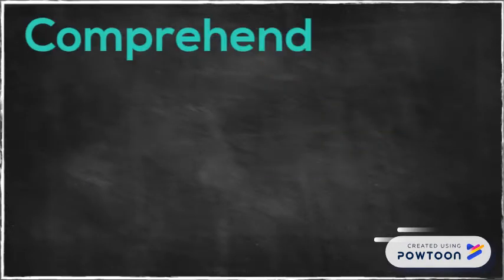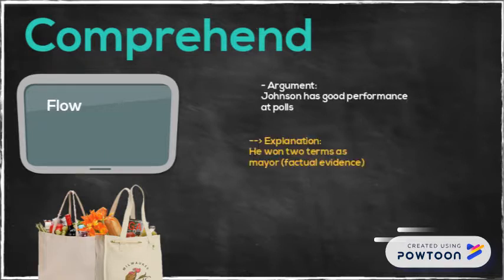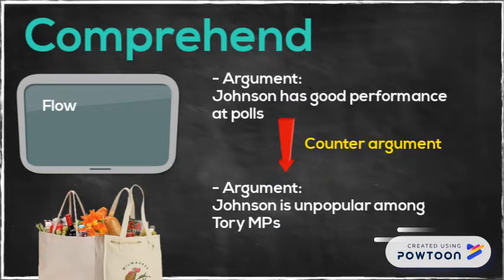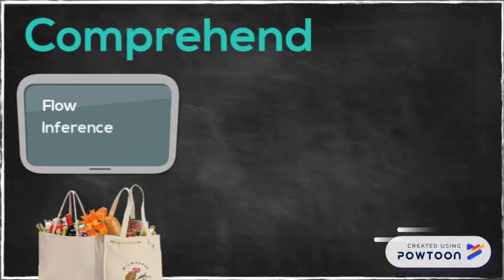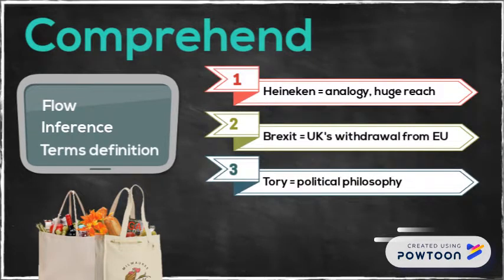Then, it's time to comprehend the things we have identified and fit them into our mental bags. This means making a cohesive picture of the individual things identified earlier. To do this, we need to understand the flow, how the explanation supported the arguments, and what is the connection between one argument to another. Next, we infer meanings. Also, we need to define the terms that we identified earlier in relation to the context.